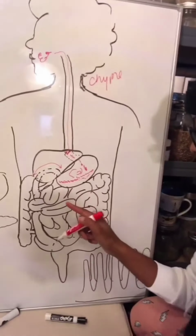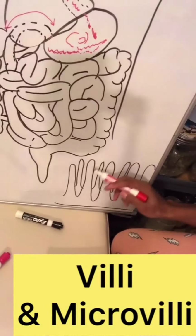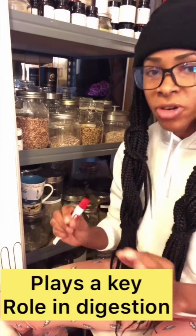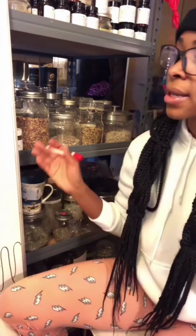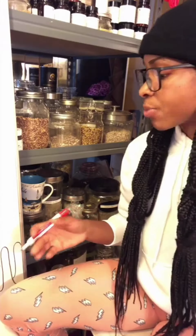If you were to cut open the small intestine, you would see this mountain-looking structure over here. It's called villi. They're little hairs that stick up in your small intestine. They look just like fingers, but they're very tiny. The follicles of hair are smaller than this. That's why it has to go through this process where it keeps on adding natural chemicals onto the food so that it can break down to be properly absorbed.